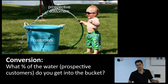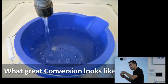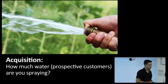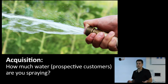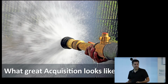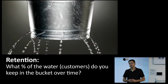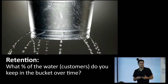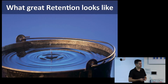Because you have to fill the bucket up somehow. This is what great conversion rate looks like. All the water goes in the bucket, right? Acquisition is how much water you are spraying. Do you have a little trickle like this, or do you have great acquisition like this? That's acquisition. And then the final part of the metaphor is retention. It's all going into this bucket. What percentage of customers are we keeping in there over time versus leaking out? And great retention looks like this.